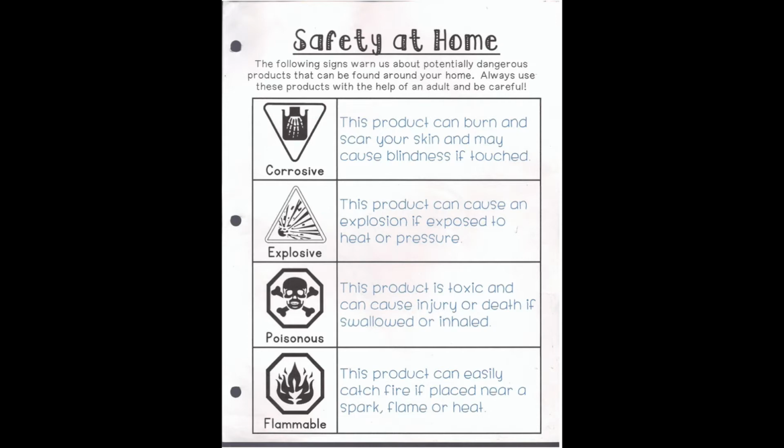The next one says explosive. Now, this is a product that can cause an explosion if exposed to heat or pressure. So actually, one thing that's explosive is hairspray. If you leave hairspray in extreme heat, it can cause the can to actually explode because the pressure builds up inside of the can, which is really dangerous. So you have to be cautious of explosive types of products, especially when they're in your house.